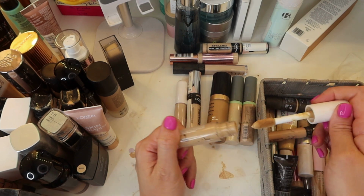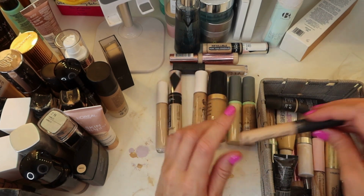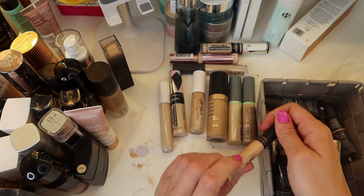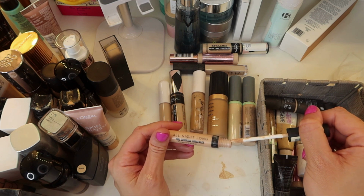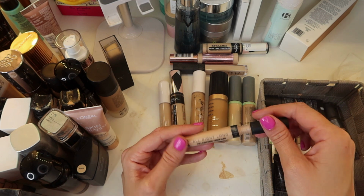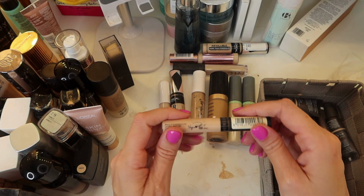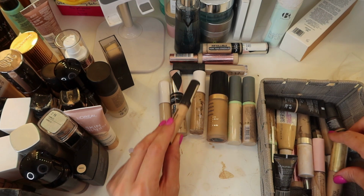Another one of the camo concealers. I obviously really liked it at one point. That colour looks better, so I'm going to keep hold of that one. This was my most favourite concealer for ages, and I haven't used it in ages. Completely forgot about it. This is the All Night Long by Barry M, and again, colour range is rubbish, but this is in 2 Oatmeal, and yeah, I love this concealer. Again, one that I would wear all over my face quite often, so I'm going to keep hold of that one.